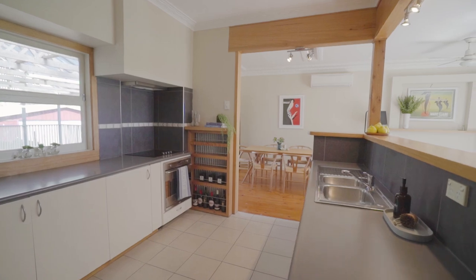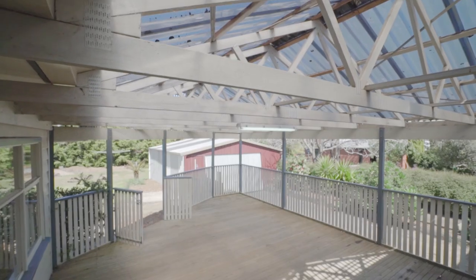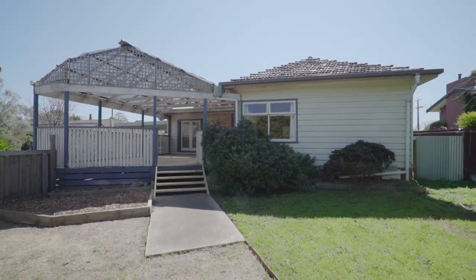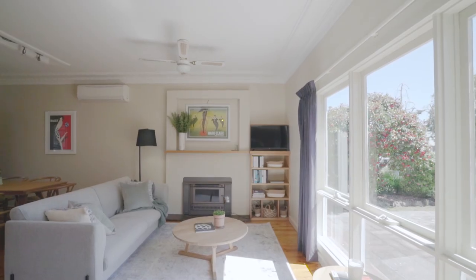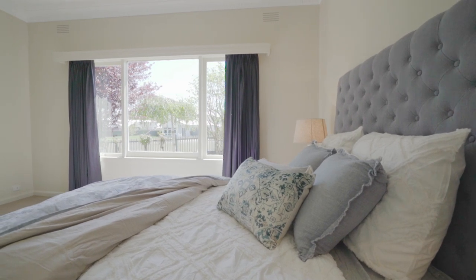Inside we have a large kitchen which connects directly to an open plan living and dining area, and it opens to a stunning elevated deck. Internally, we have a home warmed with wood heating, gas heating, and split system for year-round comfort. This property will not last long and will win the hearts of many.